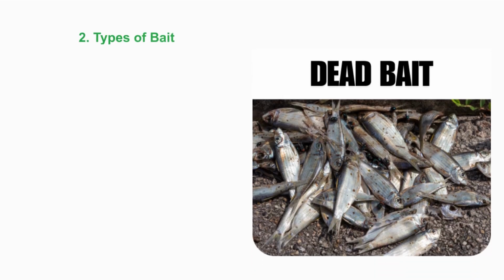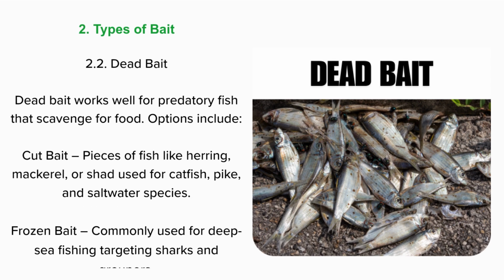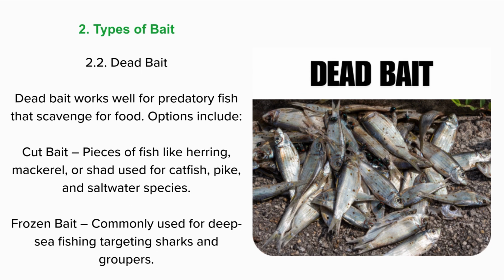2.2. Dead bait. Dead bait works well for predatory fish that scavenge for food. Options include cut bait. Pieces of fish like herring, mackerel, or shad used for catfish, pike, and saltwater species. Frozen bait. Commonly used for deep-sea fishing targeting sharks and groupers.